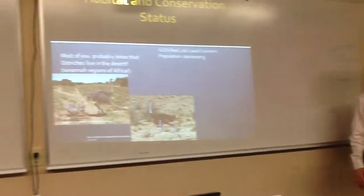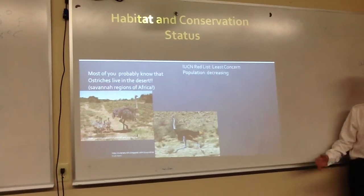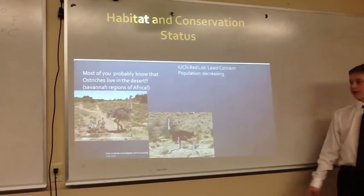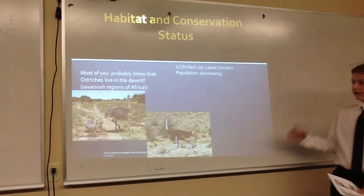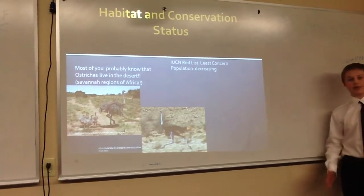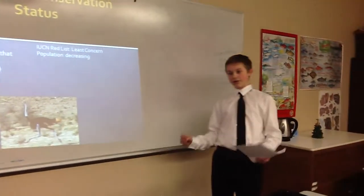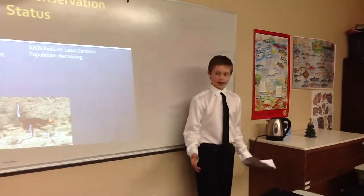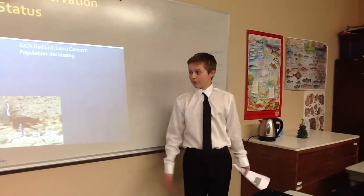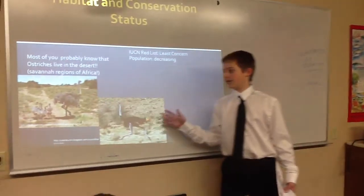Habitat and conservation status. So on the IUCN Red List, they're of least concern, which most of the birds are. Their population is decreasing though. Their population right now is at 2 million, so it's not a very big concern. And they're decreasing very, very slowly. And most of you probably know that ostriches live in the desert, like you can see from these 2 pictures.